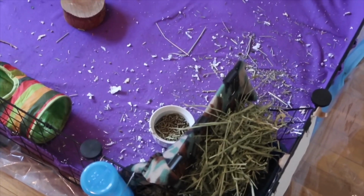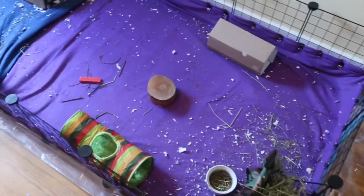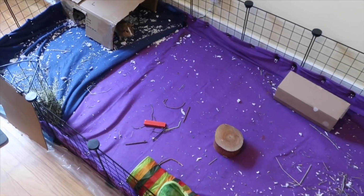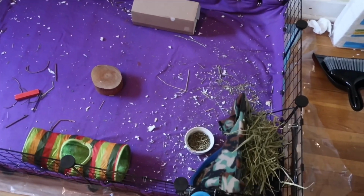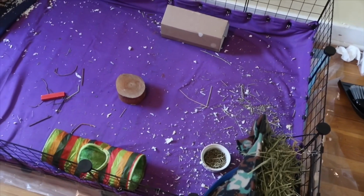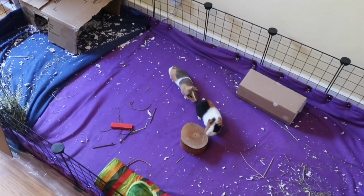This is our guinea pig cage. Tomorrow is 1 week since I cleaned it last, so I will be taking everything out and cleaning everything up tomorrow, and I'll definitely make a video to show you how I do that. It takes me 20 minutes. I've timed myself every week just to see how long it takes. Not that bad. So today's video is about how to potty train your guinea pigs.